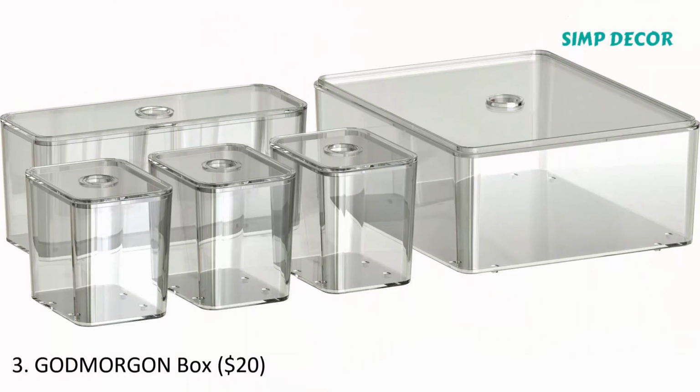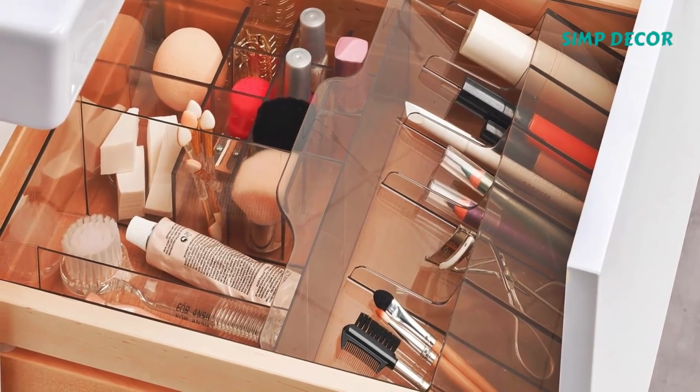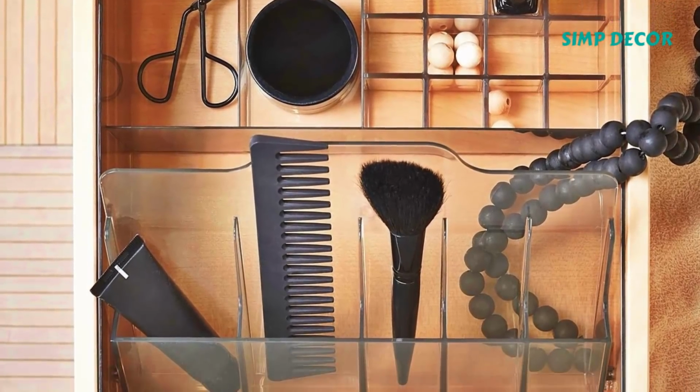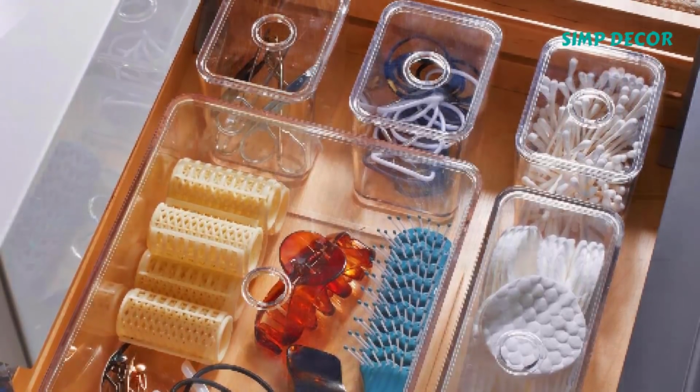3. GODMORGON Box, $20. Makeup is just one word that summarizes a lot of categories. We're talking lipstick, nail polish, eyeshadow, and even brushes. Instead of dumping it all in one drawer, use this organizer to corral similar products together.